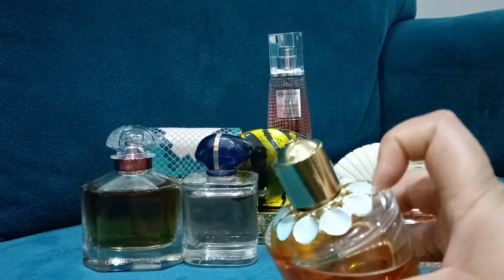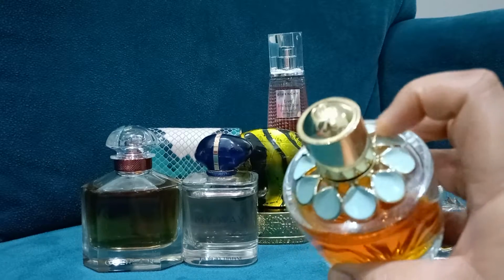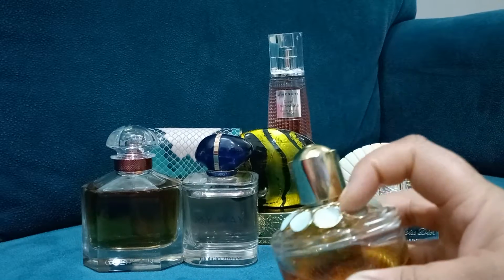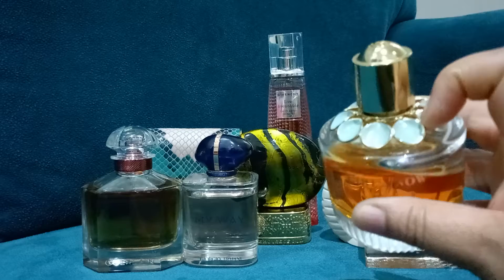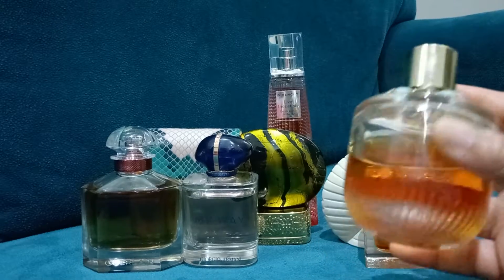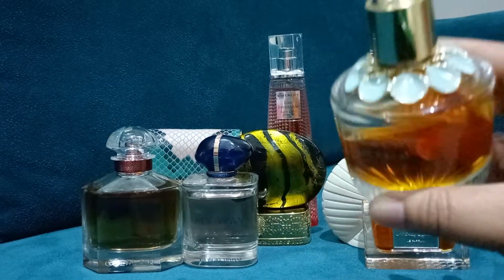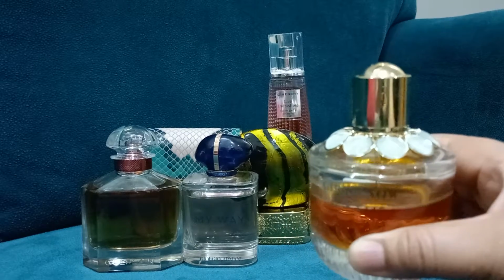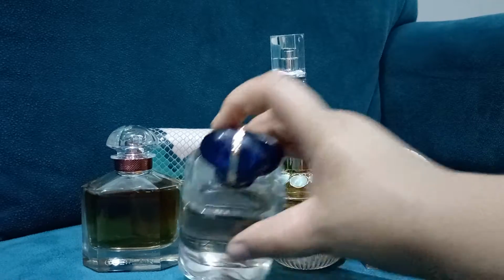It's got this, I'm not sure what this color is. Is it turquoise? I think I'll call it turquoise design just beneath the cap, and the turquoise has gold trimmings and all, and then the cap is a really nice gold color, and it contrasts so well with the color of the juice as well. I love this bottle. It's intricate, it's pretty, it's art, and I love it. I love the thought that went into that.